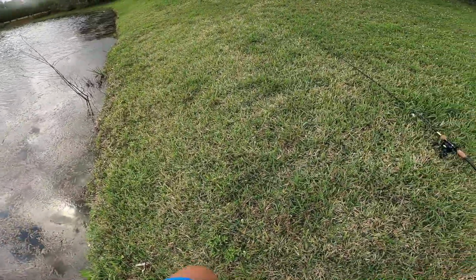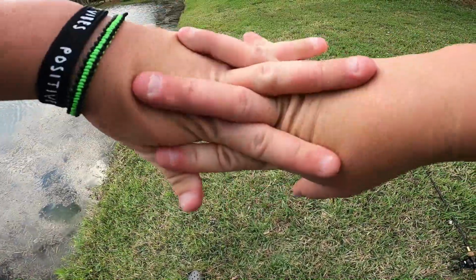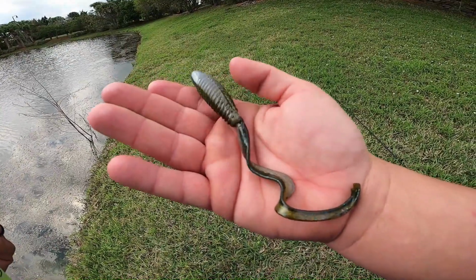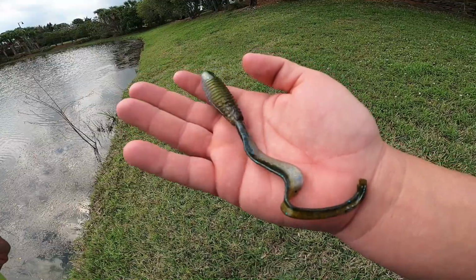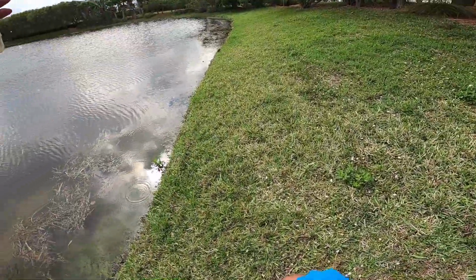Yes, dude. Oh, yes. First fish down on the Mondo worm. Now we're gonna switch it up to that little swim bait. Now let's see if we can catch something on this. I like the colors, but I mean, that's just a weird looking lure, man. I don't know about this one. I mean, it don't look bad, but it don't look great.